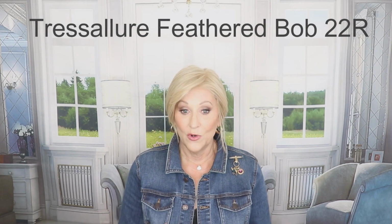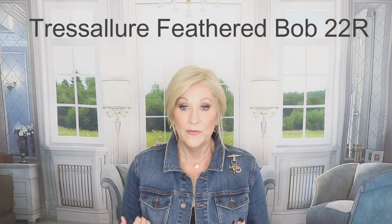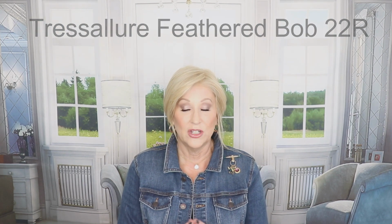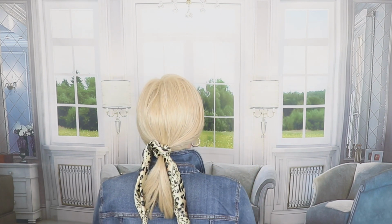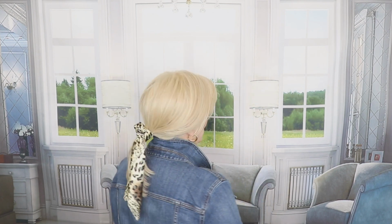This is TressAllure Feathered Bob in dark golden blonde. Now I pulled it back because I wanted to show you these longer styles are perfect to pull back away from your face. If you find a wig that you think is just too much hair, too long for you, you can always pull it back. I did this one in a ponytail. Works perfect for that.